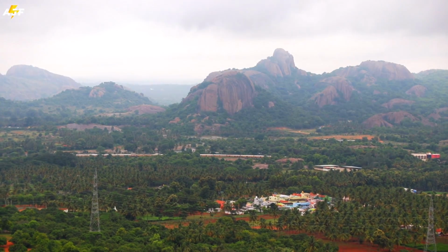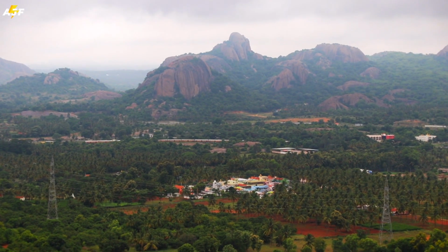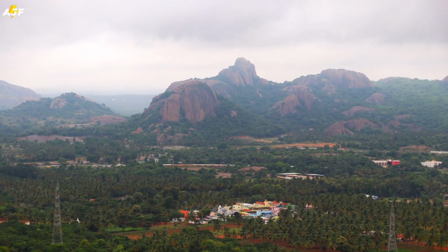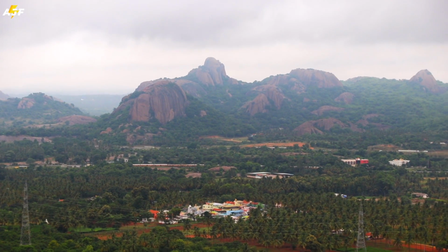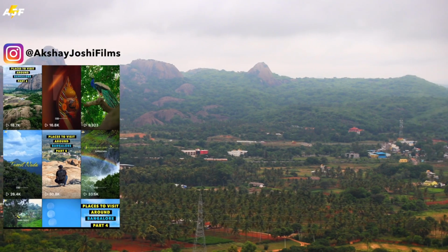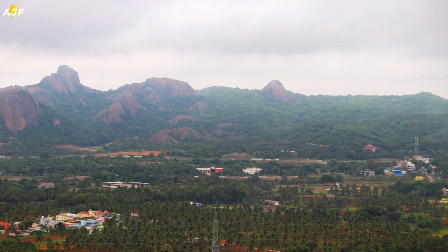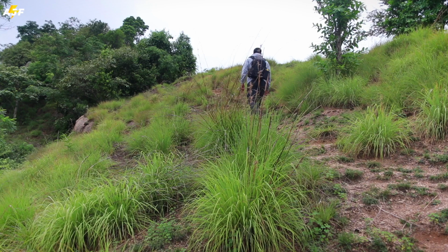I don't know if you guys can see it, but right there is the train going through, and that'll go to Bangalore. And it'll be pretty cool to be sitting over there and seeing all these mountains next to you. Wake up in the morning and you can just see them right next to you.